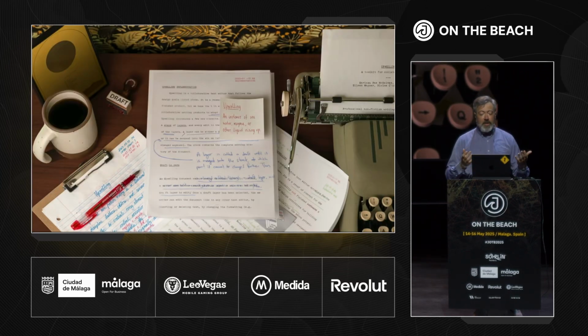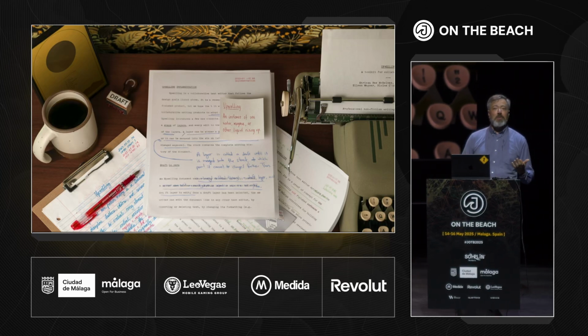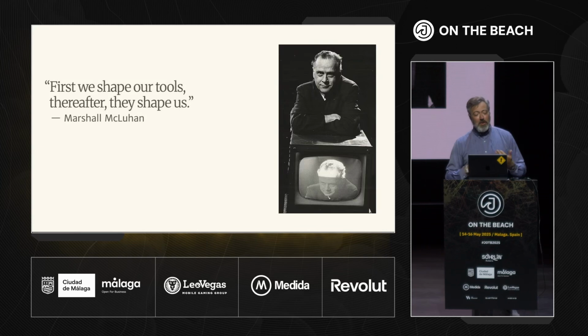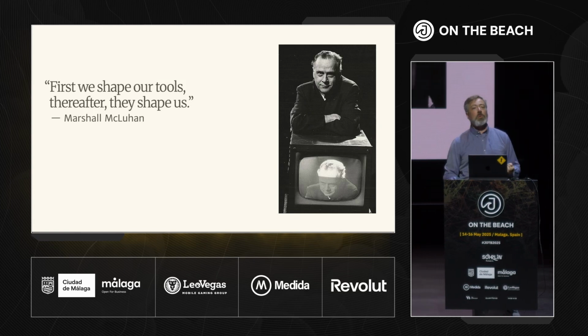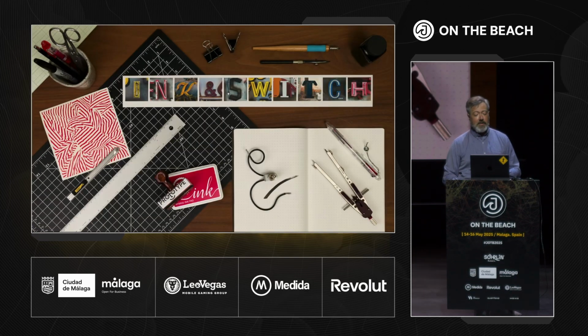And I'm going to close on that question. I don't have answers. It's not, again, that one is right or wrong, but it's an axis of choice that I had never really considered until I started looking into this. And I want to leave you with that thought because, as Marshall McLuhan said, first we shape our tools, and thereafter they shape us. And since we are the ones who shape tools, then we have both an opportunity and a responsibility to think about how we shape them for everybody else.